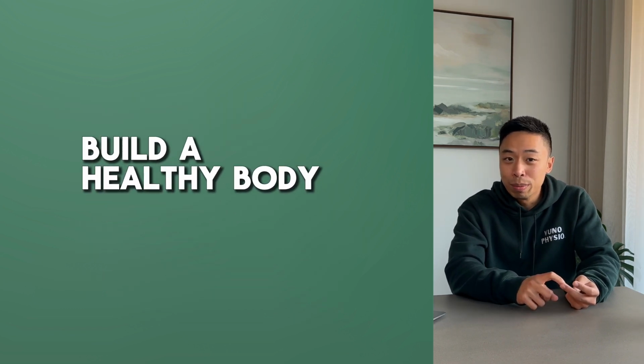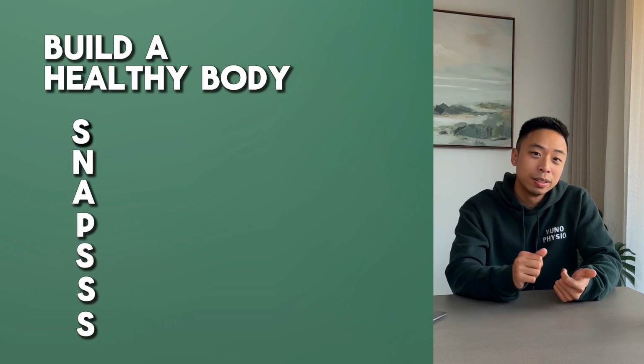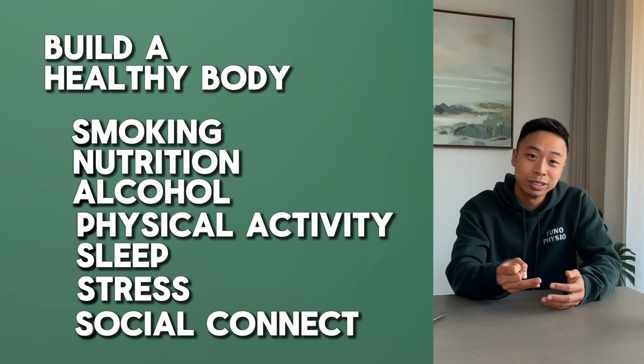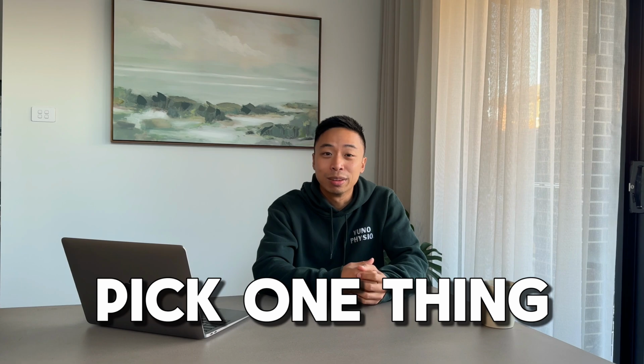A simple thing to remember is the acronym SNAPS. We want to improve our smoking, nutrition levels, alcohol intake, physical activity levels, sleep, stress, social connections. You don't have to work on all of these at once. Just pick one thing to work on. And sometimes that one thing can actually make a world of difference.